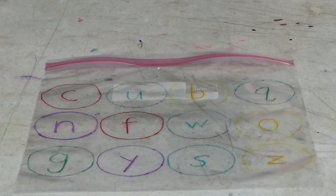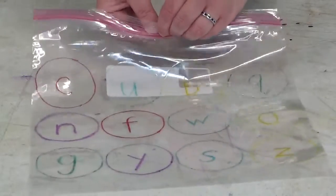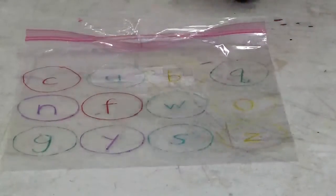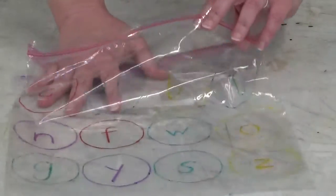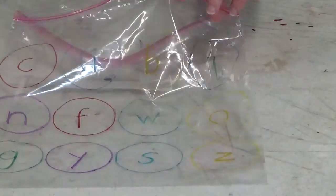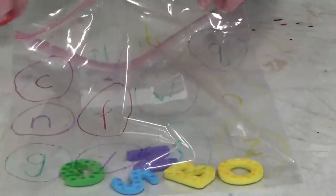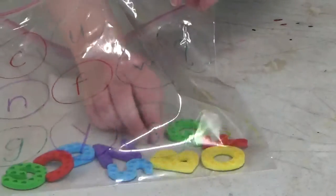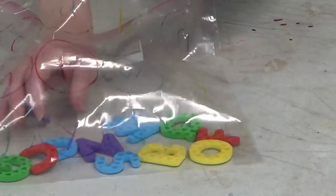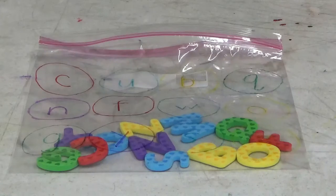Alright, so once you're done with your letters, what you're going to do next is open the bag. You're just going to open the bag like this and stick all of your magnetic letters in the bag, like so. Alright, so I'll give you a minute to do that real quick.